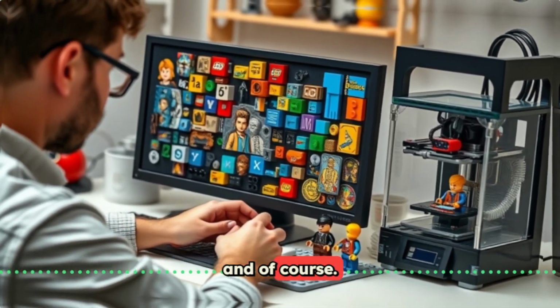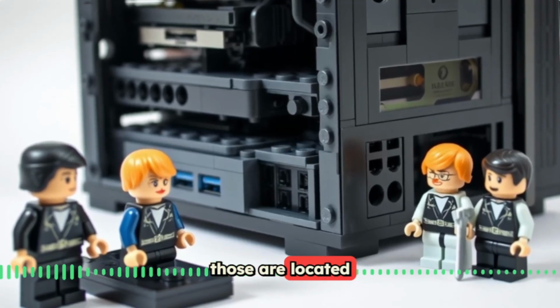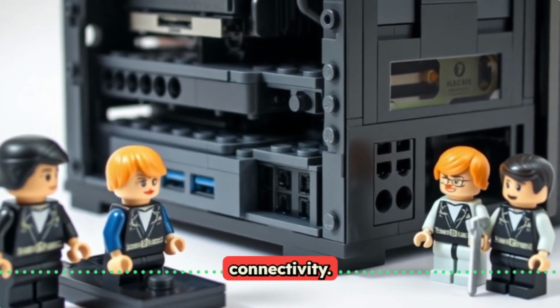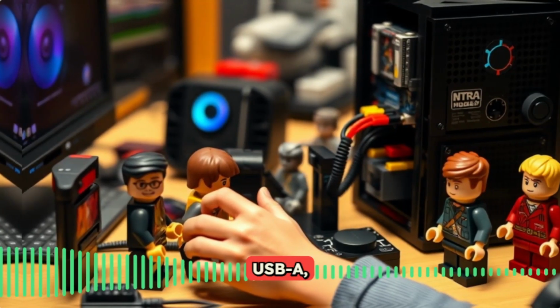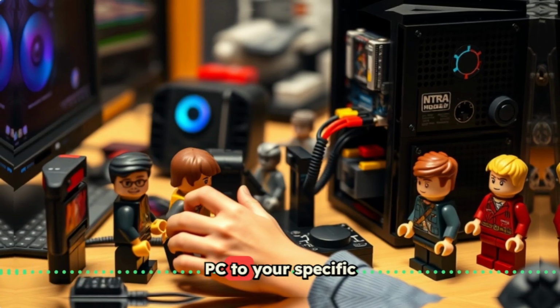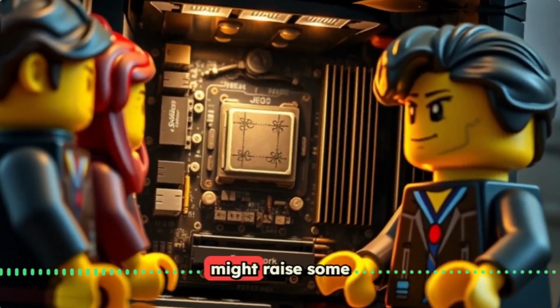And of course, we can't forget Framework's signature expansion cards. Those are located on the bottom of the device and offer a ton of flexibility when it comes to connectivity. You can add or remove ports as needed, including USB-C, USB-A, SD card readers, and more. It's a brilliant way to tailor the PC to your specific workflow. So far, so good. But there's one design choice that might raise some eyebrows.